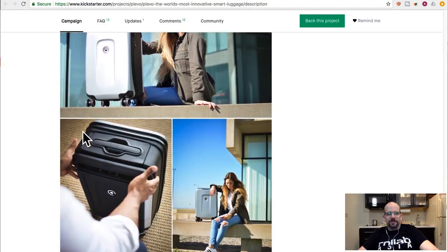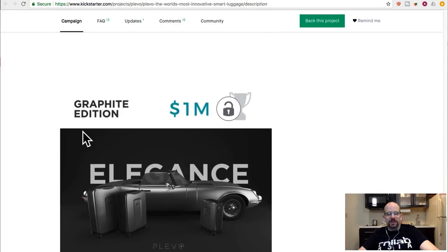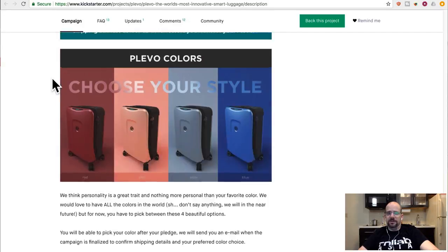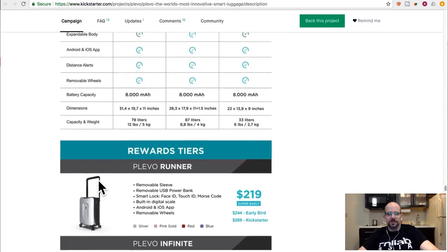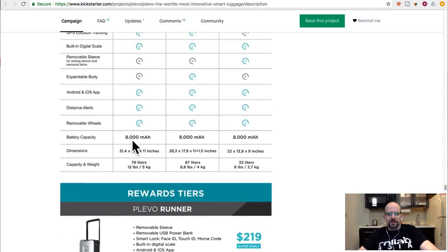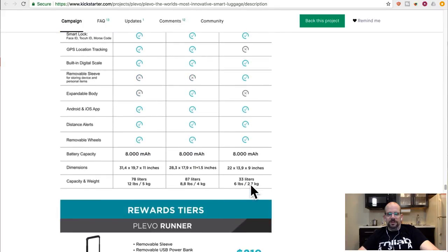There's the dimensions, the weights. They give the weights somewhere in here, colors. The weights are actually not insignificant. That's the other thing. I think the smaller one is like 3 pounds. What's in here somewhere? Yeah, here we go. So the smallest one is 2.7 kilos, so 6 pounds. And the biggest one is like 5 kilos.